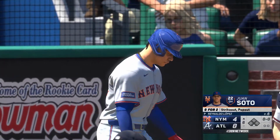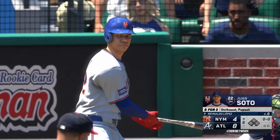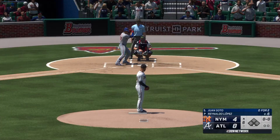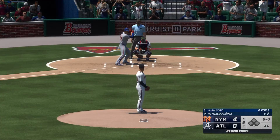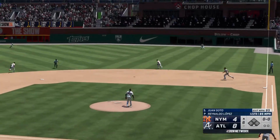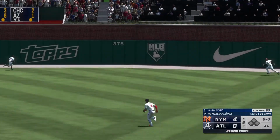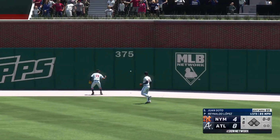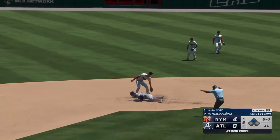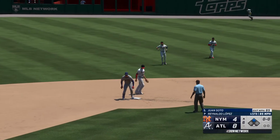Back in Atlanta at Truist Park, all set for the top of the 6th. Juan Soto up now for the Mets. That one ripped to right center field, way back there, and that one is off the wall. Relay to second, not in time. That's a leadoff double.